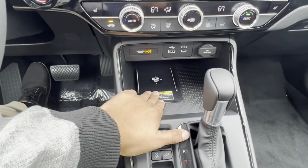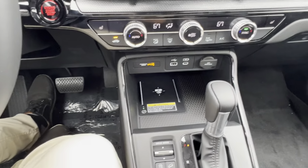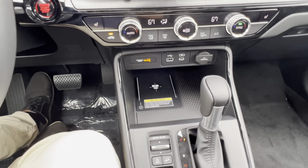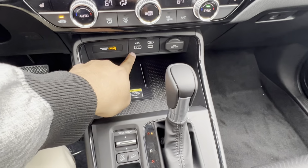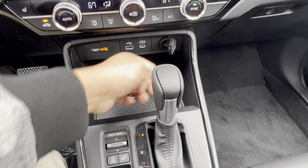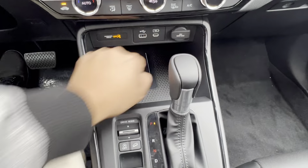You have a wireless charging pad, so you just place your phone. If you have a case on it, just make sure it's MagSafe, so it can actually charge your phone for you. You have a USB-C connection, and a 12-volt outlet as well right there.